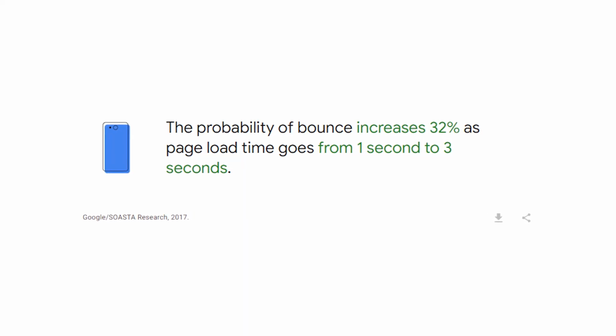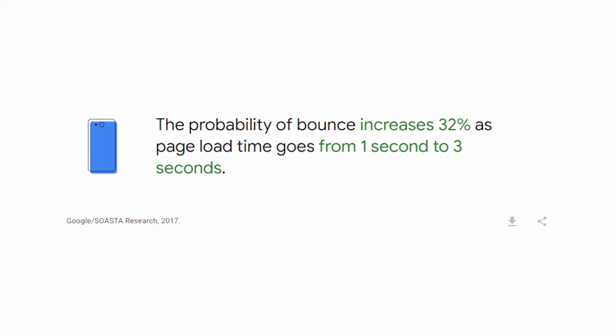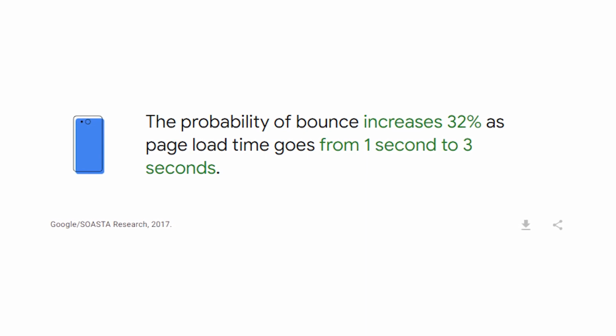Speed is one of the most crucial aspects of every successful online website, as no user wants to sit around and wait for a website page to load. Just imagine if when you clicked on this video to watch it, you had to wait 5 seconds for the video to even start playing. And don't just take our word for it. Google says the probability of a bounce increases 32% as page load time goes from 1 second to 3 seconds.